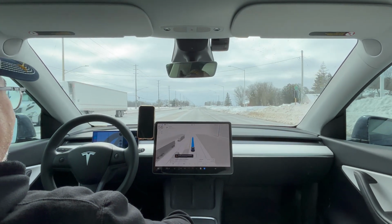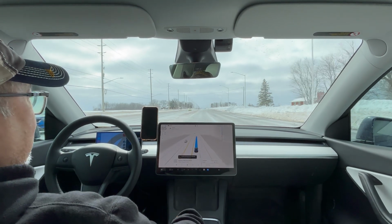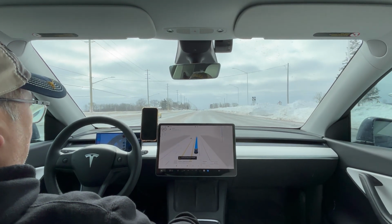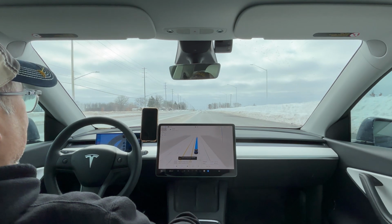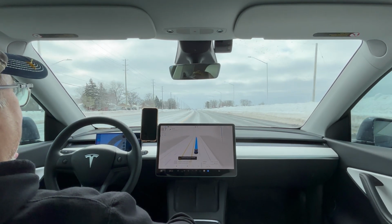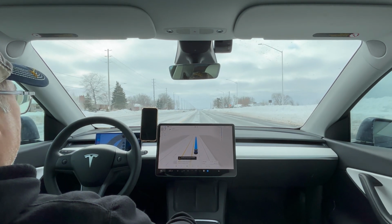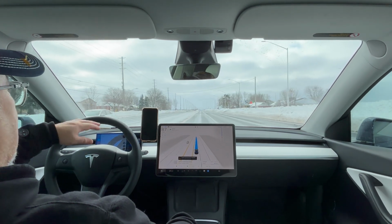So, I don't know what it did there. It showed on the screen the left turn arrow on the roadway, so it picked up that it was a left turn lane. Why it just went right behind that guy that was going straight, I'm not sure. But I don't know if the camera's picking up.